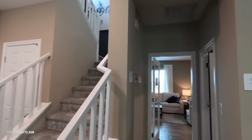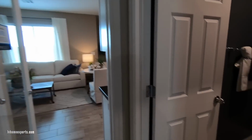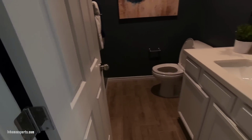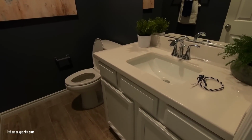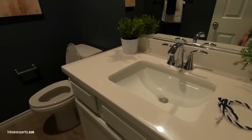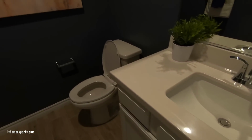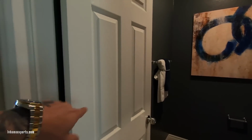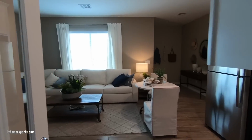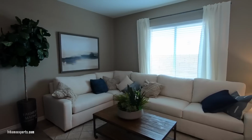Now coming down this way, this is going to be your next gen. Right off to the left, we have our half bath. Typically you'll have your pedestal sink. This is a 36-inch with the quartz undermounted sink. And then your toilet. These are 6-panel doors, stock and standard. Also the knobs. You'll see some of the things that they have is not like top of the notch quality. Okay.